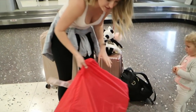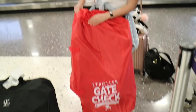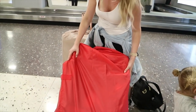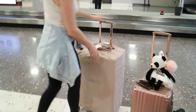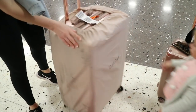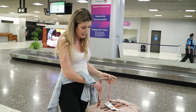Okay, and here's the stroller duffel bag. This one looks really good. It has a couple of scuff marks because it's red and clearly it's a little dirty, but everything seems to be holding up really well. And last but not least, the duffel bag for our new luggage. This thing is super dirty everywhere, but our luggage stayed clean, so I'm happy about that.